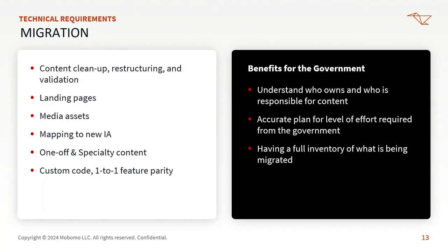Migration. So this is a big one. Oomph has done a lot of migrations over the years. Everything from non-Drupal proprietary CMSs, older versions of Drupal, up to Drupal 10. We've done a lot of migrations, and there are some common pitfalls that we've seen really around content, right?